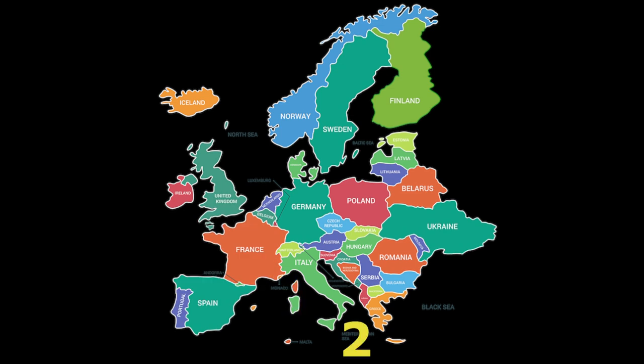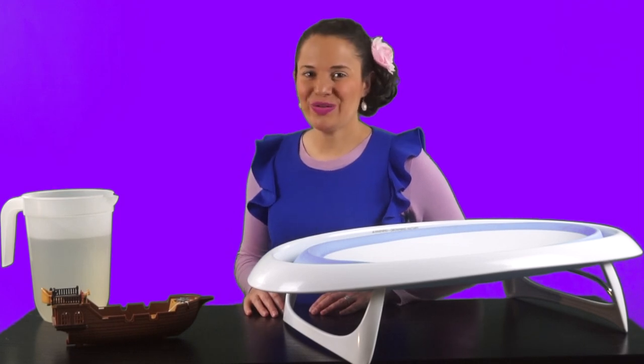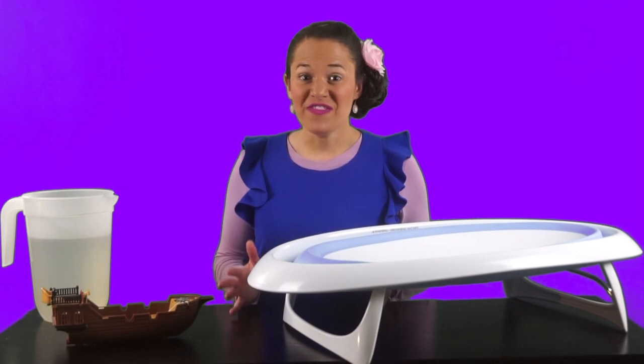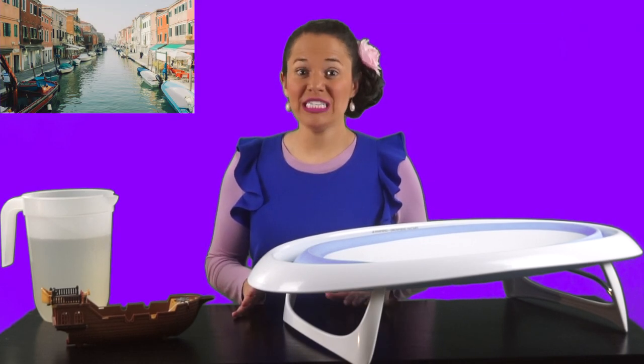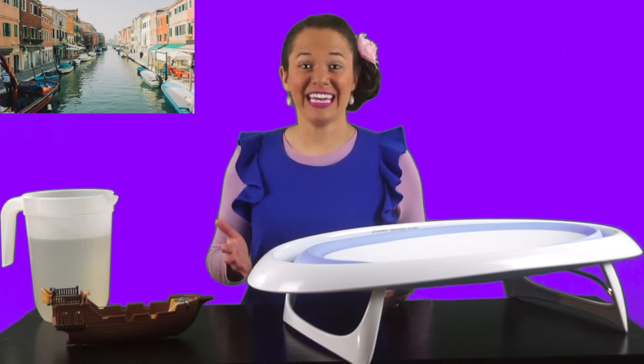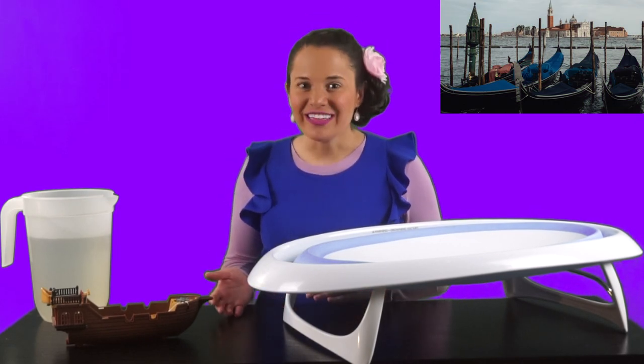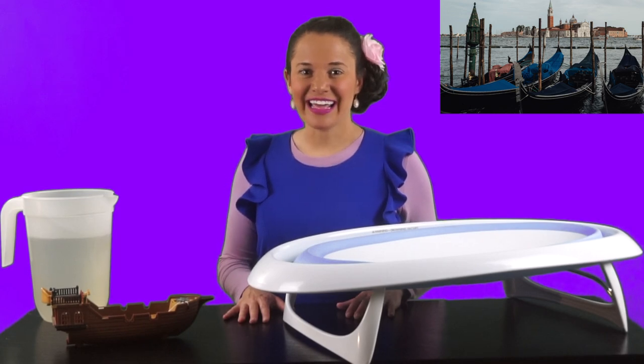One, two, three. One city we could go to in Italy is Venice. The neat thing about Venice is that they have streets made out of water called canals, and they use small boats called gondolas to get around the city.